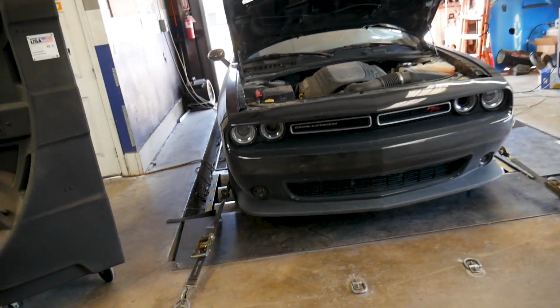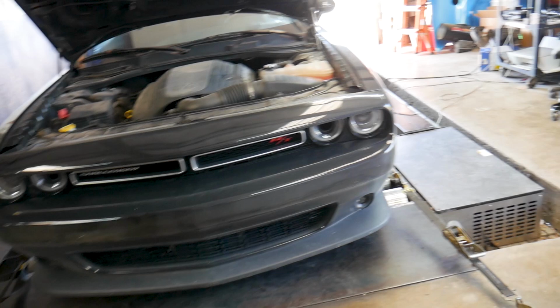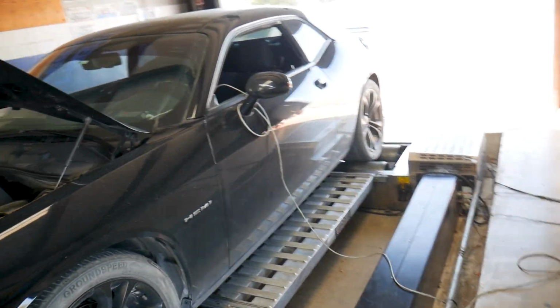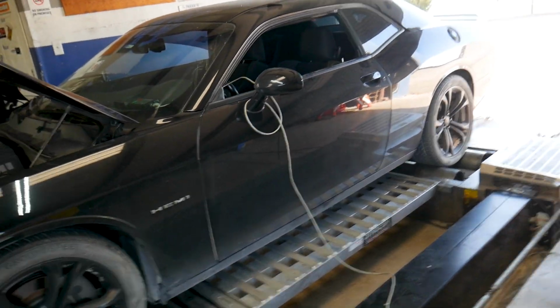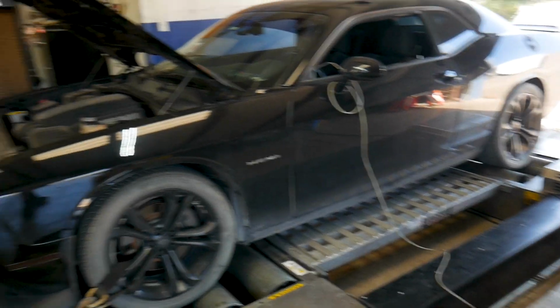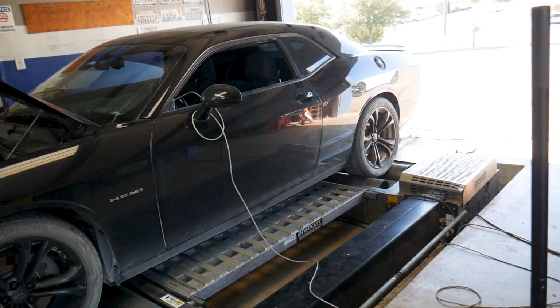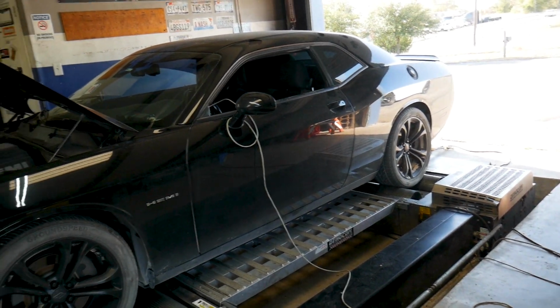So, out of state car, but I don't remember what state. Not very far. One of the ones that are touching Texas. Was tuned somewhere else. I want to say in Oklahoma. And he was not happy, so brought the car down to us. And we're going to get it right for him.